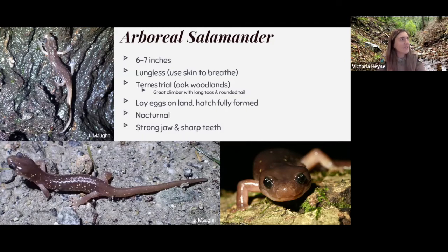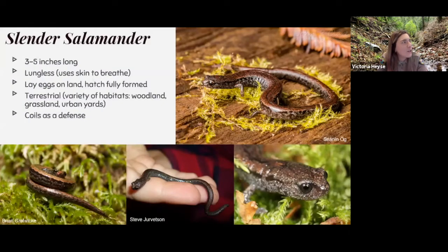Next slide. So our slender salamander. So this is another very, very common salamander, maybe more common than the arboreal one, another kind of backyard species. They like to hide under little pieces of wood. So if you flip one over, maybe in your yard, you might see this little thing that is either coiled up or starts to writhe, and it almost looks like a little worm. They're also lungless, so they use their skin to breathe. They do not have lungs. They lay their eggs on land, and the little salamanders hatch fully formed.